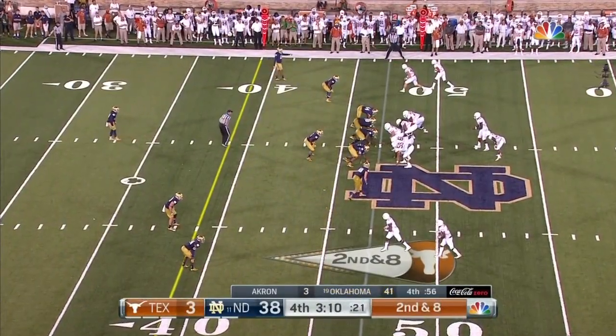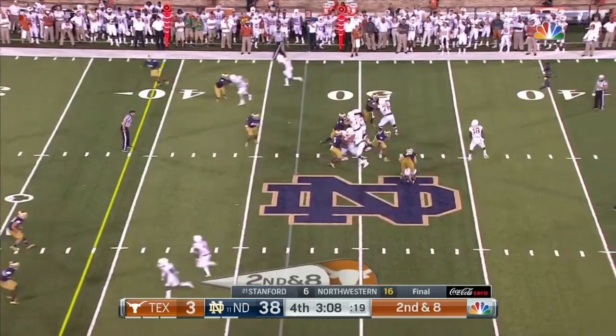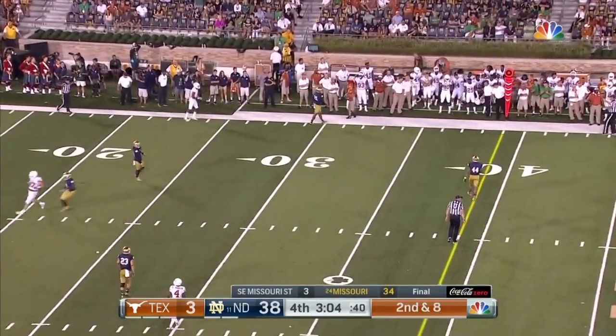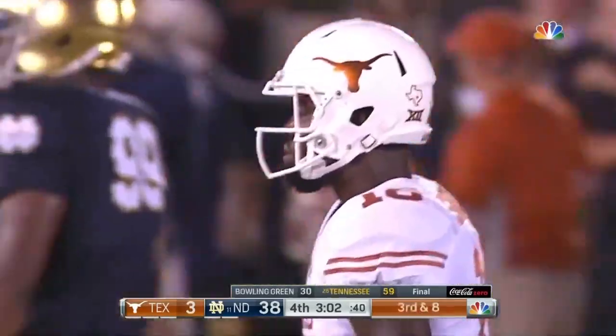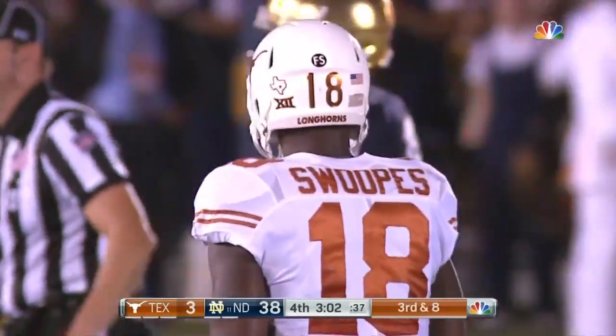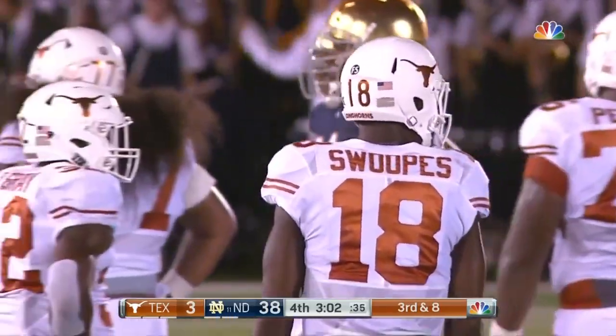Well, they still have some time before the conference schedule starts, and that's what they really care about. I mean, they care about every game, but the most important games are when the conference starts. And they have a chance to get it together, get some experience for the young kids that are having to play right now. They do have talented guys on the field. It's just the experience needs to come, and it needs to come quickly.